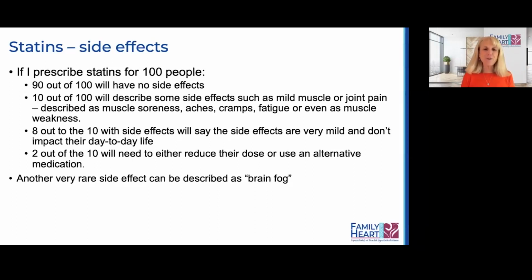So let's talk about another very rare side effect, but I do feel that we need to talk about it because it comes up. It doesn't come up often, but another very rare side effect can be described as brain fog. Now, that is a very vague term. And in my practice, I have had some people complain about this. It's usually people that have very intense jobs, people who are engineers, actuaries that need to be crisp and clear, and they need their thinking to be very precise. So it doesn't happen often.